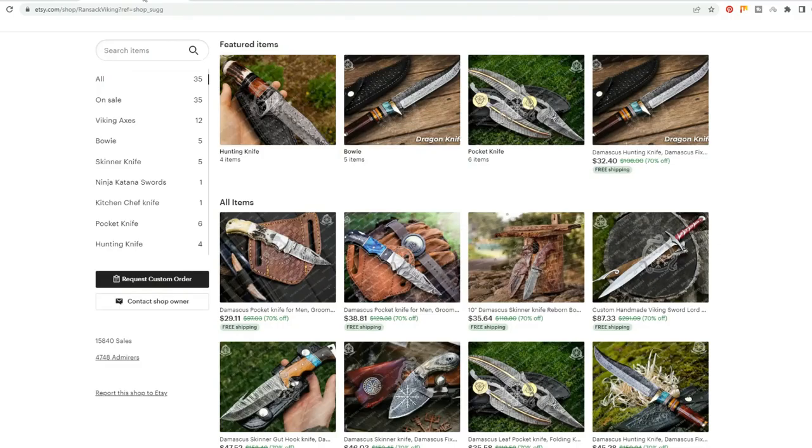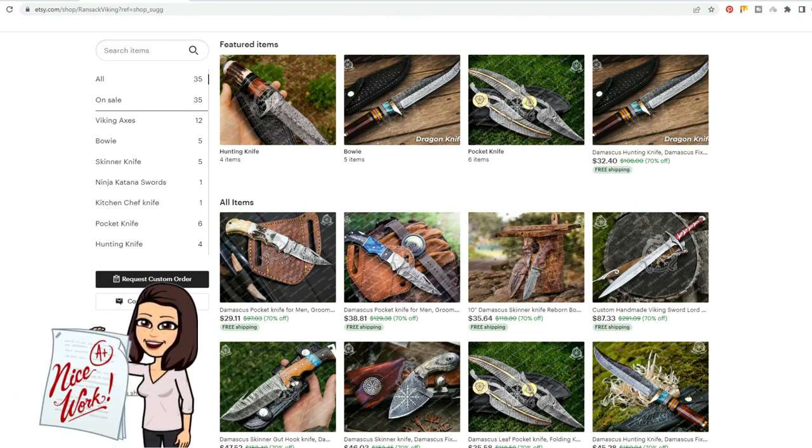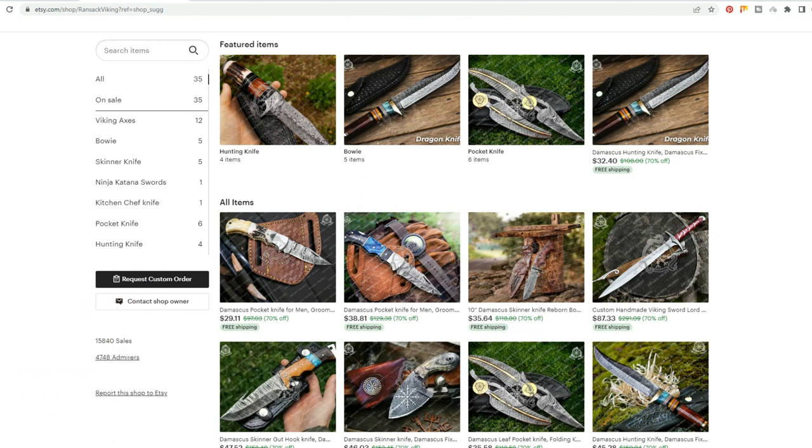So I'm going to jump back to their homepage here and show you that of their 35 listings, all 35 listings are on sale. So they are using very intentional pricing and taking advantage of that sales and discounts. So really, this is a well done store. They have done a really great job.